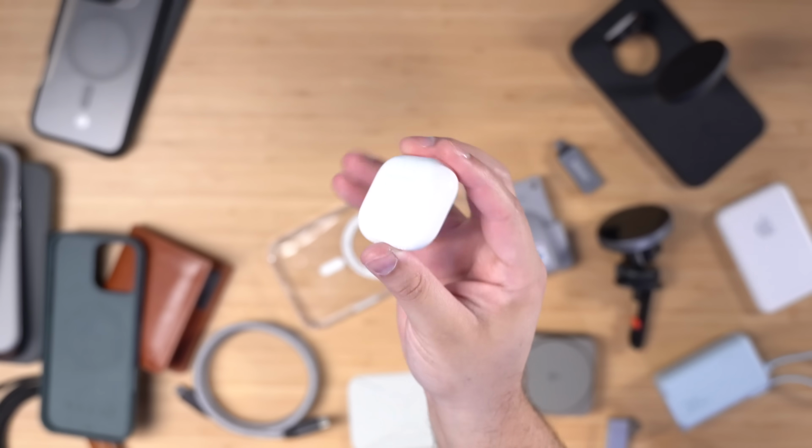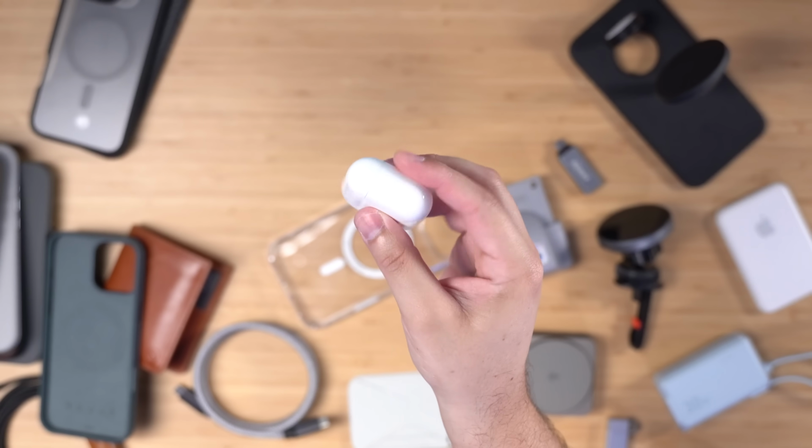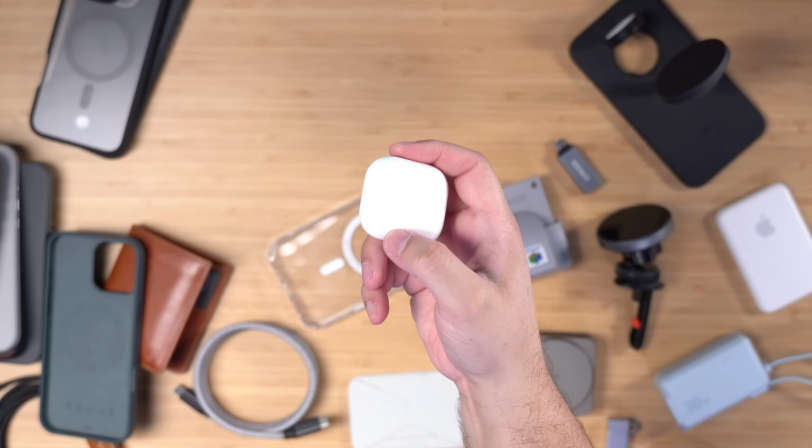Oh, and one final accessory, AirPods 4. They're actually really good, especially the noise canceling version. I did an entire review on these as well. You know where to find it.